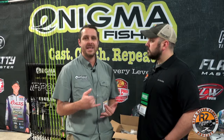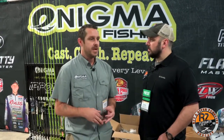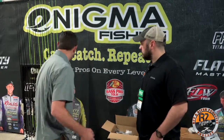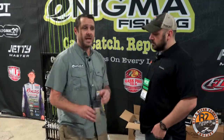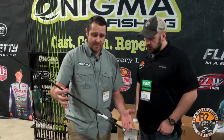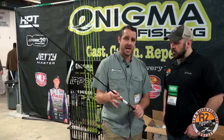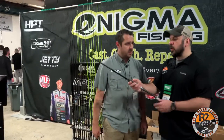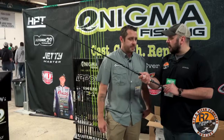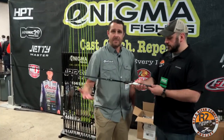We have 18 different models in that, 6 spinning models, and then the rest in casting models. So we have our EPON series lineup, which is a new lineup that we brought to the series this year. It's a similar blank to the high performance titanium. It's a 30-40 ton blend Torii graphite blank. And what we have here is E-grip. It's like a wind grip style handle, but it's our custom E-grip style. It's stitched, not sewn, so it almost feels like a golf grip. For those who have never had it in their hands, it's similar to a golf club grip, the feeling of it. It's real popular these days.